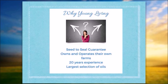Well, number one is that we offer what is called a seed to seal guarantee. Young Living also owns and operates their own farms. They have 20 years of experience, and they have the largest selection of oils. I think in total we have about 235 different oils. And you're not going to find another company with that many ever. No way. So that's something to think about.